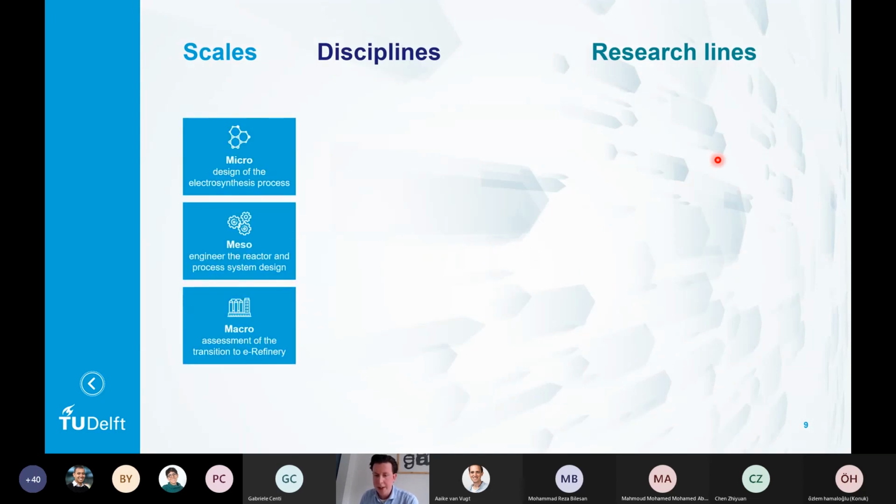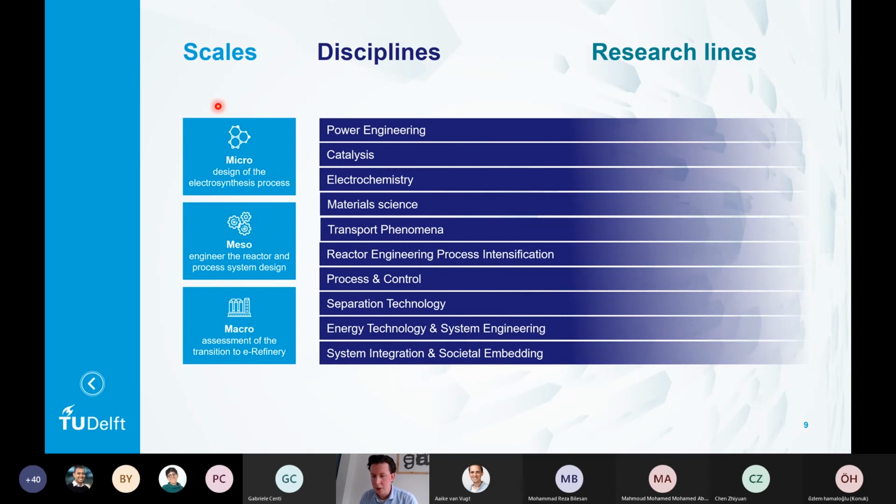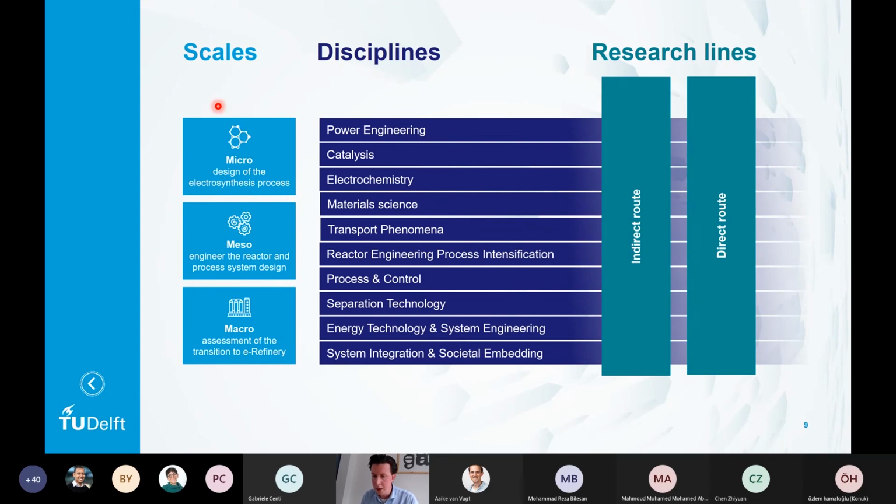So the way that we are looking at it as e-refinery in TU Delft is that we're trying to address these processes at different scales. So really from the micro scale, so the design of the electrosynthesis processes, to a meso scale, so engineering reactors, process system designs, process conditions, to really the macro scale where we do techno-economic analyses and life cycle analyses of these kind of new processes. So really trying to tackle this problem from multiple scales. And if you do so, you of course need many disciplines. There's a lot of different expertise necessary. And it's all applied on these two research lines that I mentioned before. And the overall goal, of course, is to produce these base chemicals and fuels, right?